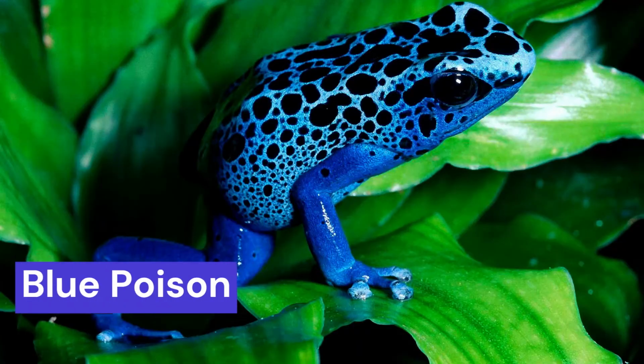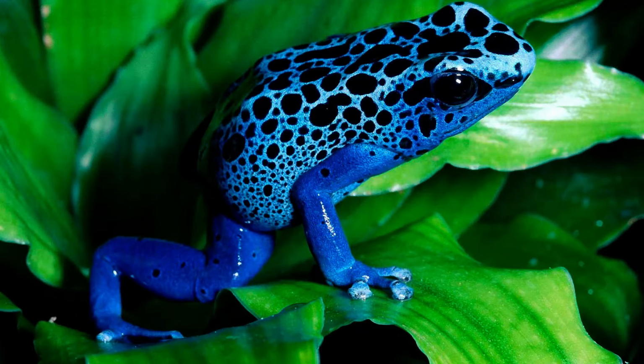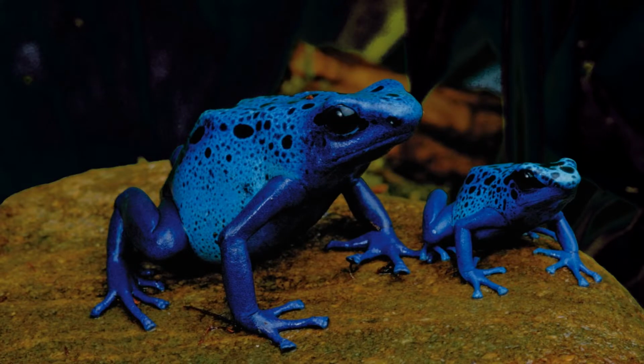The blue poison dart frog lives in a tropical rainforest of South America. It is among the most beautiful frogs. It looks so fascinating that people want to pick it up. This is something that one should not do, because this frog has a highly poisonous skin.